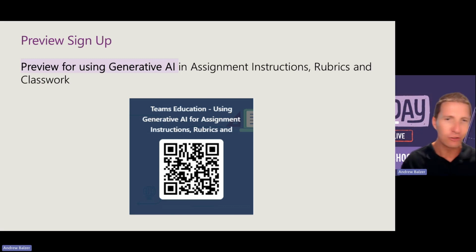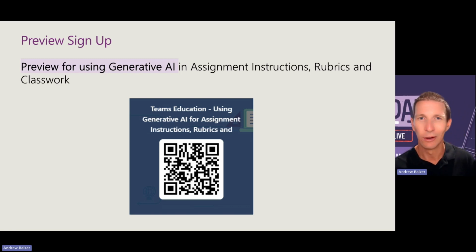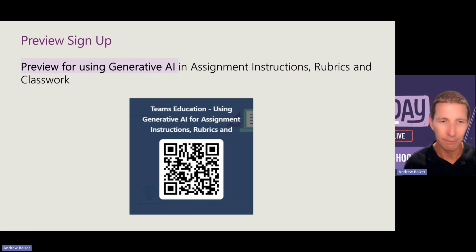Now, preview for using generative AI: assignment instructions, rubrics and classwork is available. We will share this post EduDay. Look, there's no guarantee you get in. They could be absolutely inundated with requests, but they have said they're happy to share this. You're happy to talk to your IT, talk to your tenant, say, hey, there's a preview. Could we potentially apply to have an early play around and see how this fits in with the scheme of our tenancy and our policies? So there's a preview available. Don't worry about that for now, because we'll make sure you get that in post.